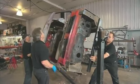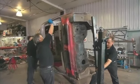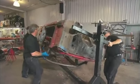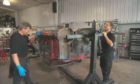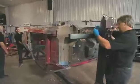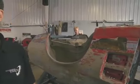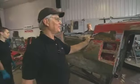It'll get to where it's weightless right there for a minute. Okay, come around. Okay, Moose, lock her down, big man. Looking better than it did earlier. Still a little rough, though. Won't be long.